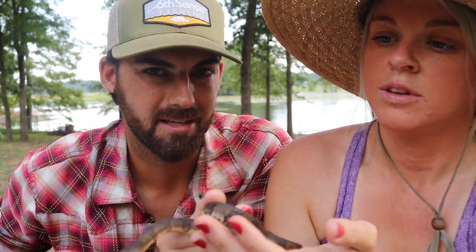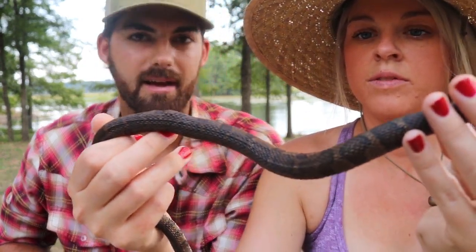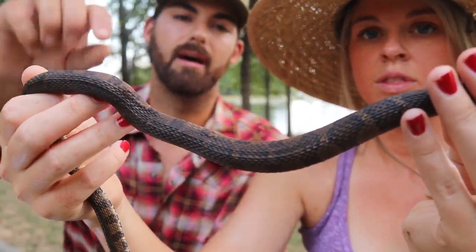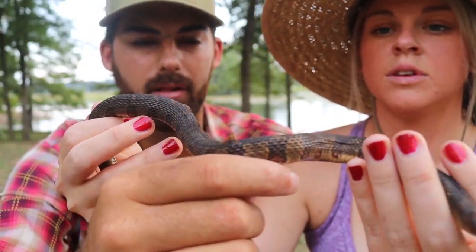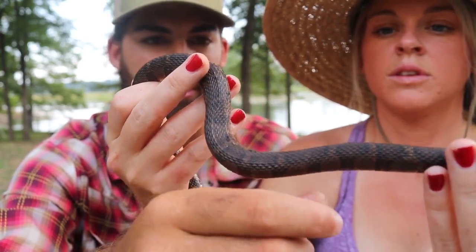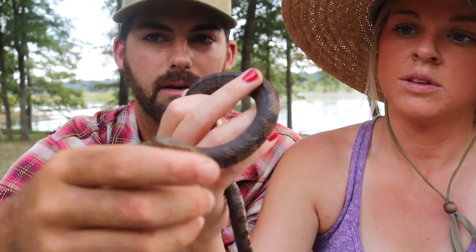If one were to stumble upon one of these snakes in the wild and wasn't sure what it was, you could easily misidentify it for either a copperhead or a cottonmouth, because you will find copperheads in the water sometimes. But the difference between this snake and a copperhead is a copperhead has hourglass shaped markings on their back, and they're a lot lighter. Copperheads are hardly ever this dark. And as always, you can look at the pupil.